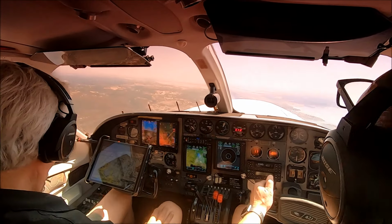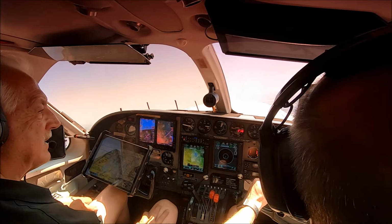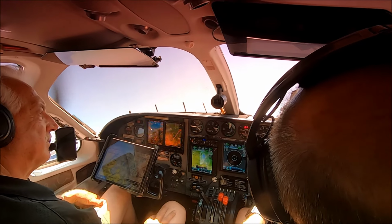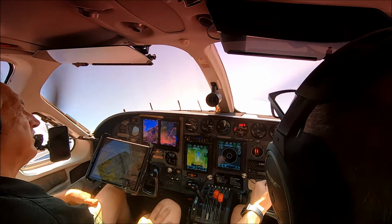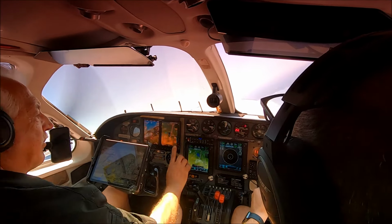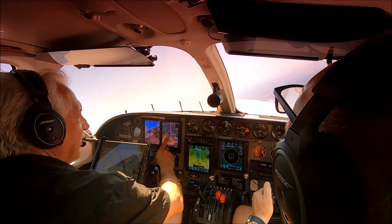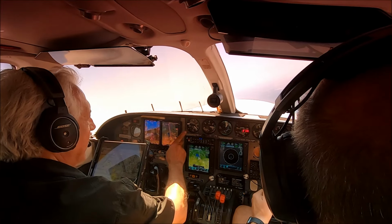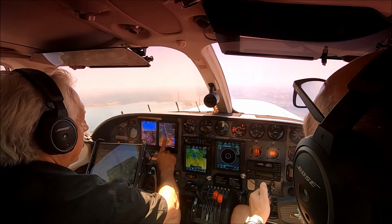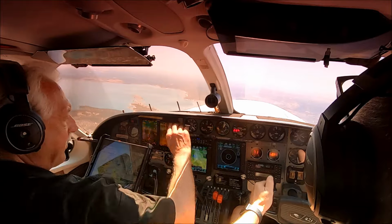Go back to that magenta. So remember how we told you about intercepting the line and then flying it? So now you get to go fly, intercept the line. So if you hold this position straight ahead, you will fly into the line and be able to intercept it.